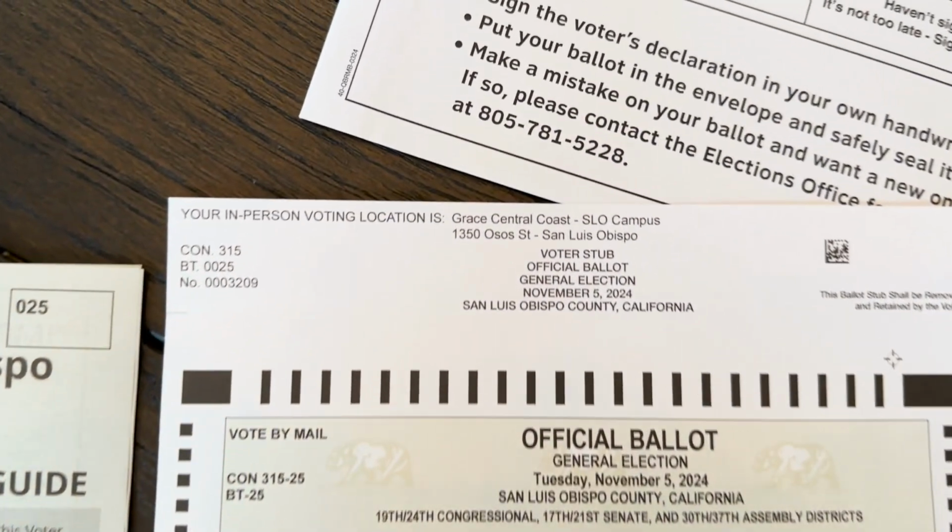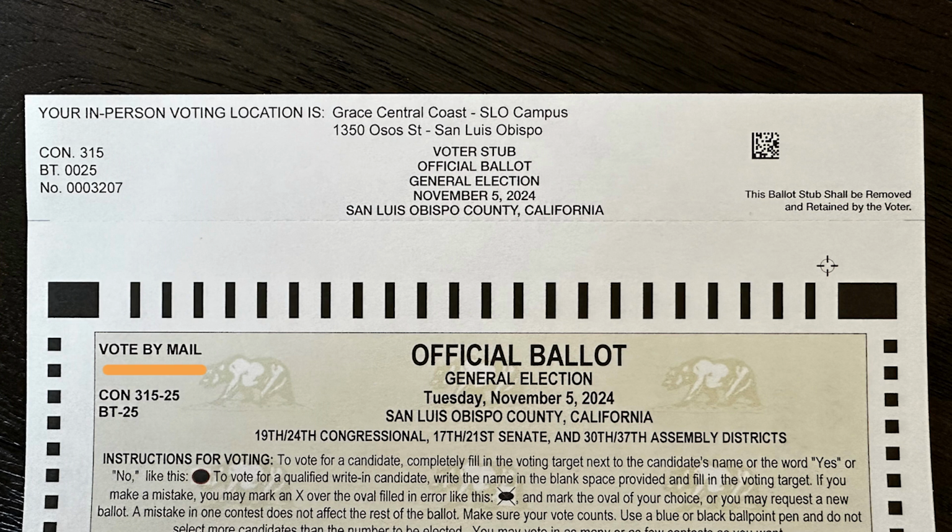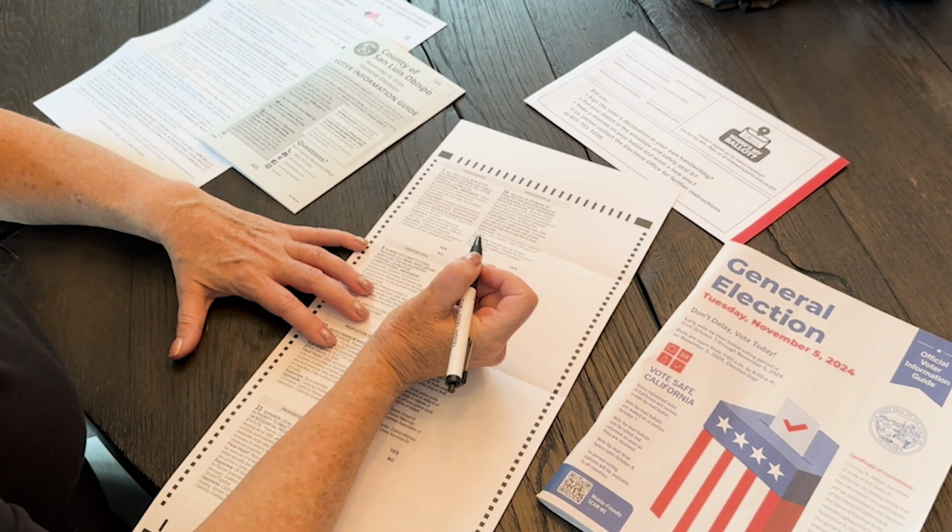Now let's take a second to talk about your specific ballot. First, this is a vote-by-mail ballot, which is exactly the same as what you'd get at the polls. It includes your ballot type number, which is very important because that's tied to your residence address and means your ballot includes the specific contests that you are eligible to vote on. At the very top is your ballot stub. It lists the polling location assigned to your residence address in case you want to exchange this vote-by-mail ballot for a poll ballot on November 5th. More on that in a minute.